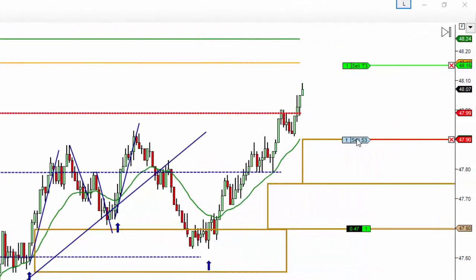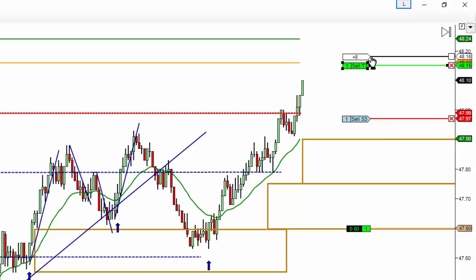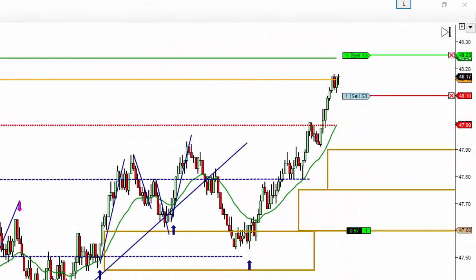Okay, it looks like it did blast off here. So I'll just move this up a little bit more. Trail it by a couple of bars. Move this up a little higher. Okay, maybe I'll just get one more push, get to 25, and that'll be it.